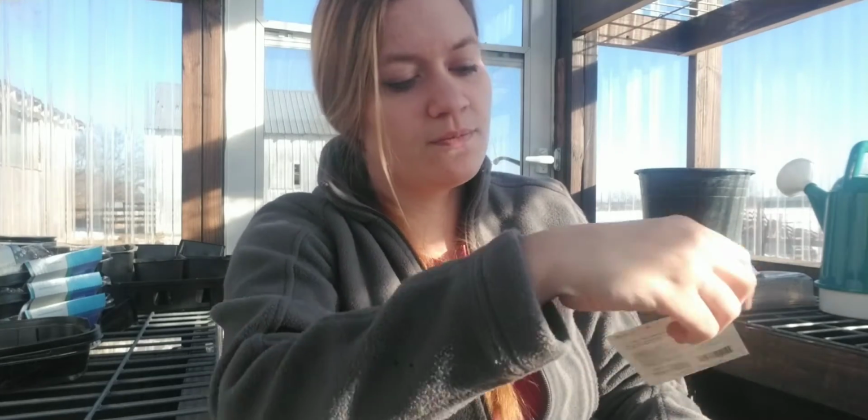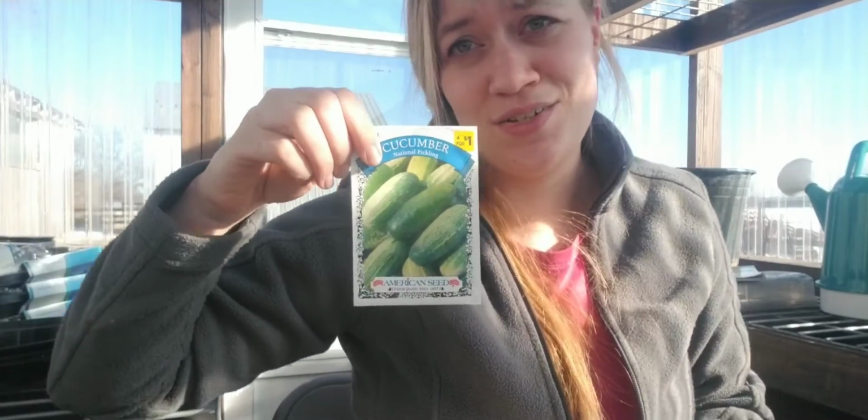Let's see. A National Pickling cucumber. These I'm very excited to grow. My grandma made pickles every year when I was little. And we lost the recipe after she passed. My uncle took her recipe book and we're not on good terms.